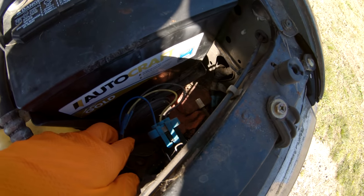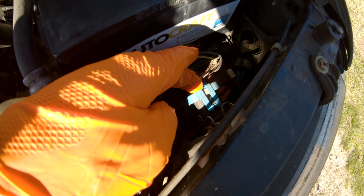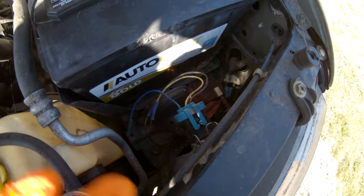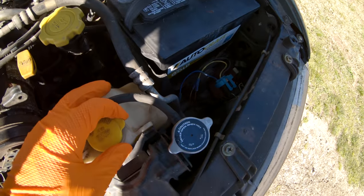Our OE headlight pigtail melted and had some issues, so I had to get some aftermarket ones and wire them in. We're going to have to do away with that anyway when we put the JDM headlights in, because I believe they're a 4-wire and these are a 3-wire.